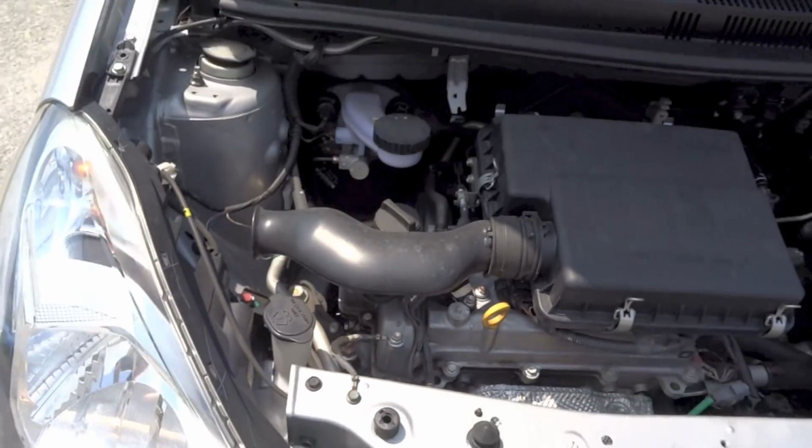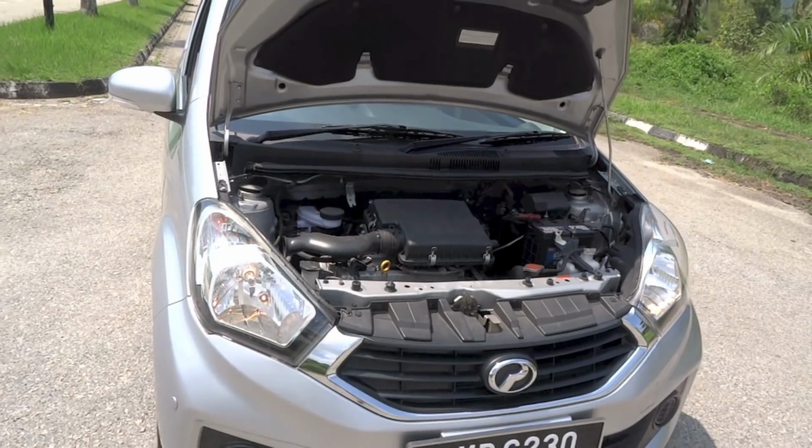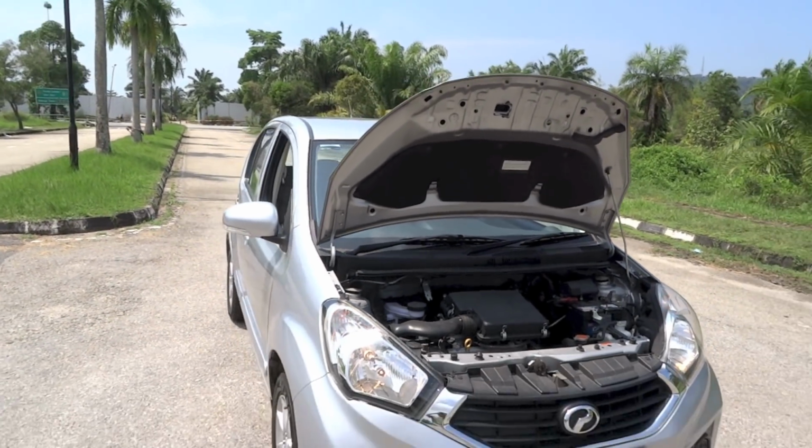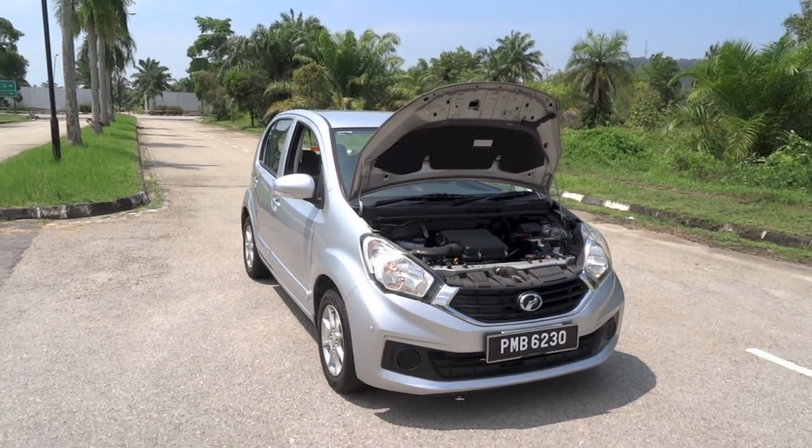With a 40-litre fuel tank, fuel consumption for the Myvi 1.3 automatic is 16.7 km per litre. The Myvi is a front-wheel drive vehicle.